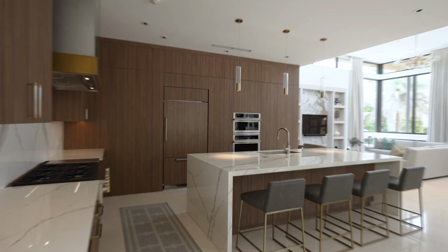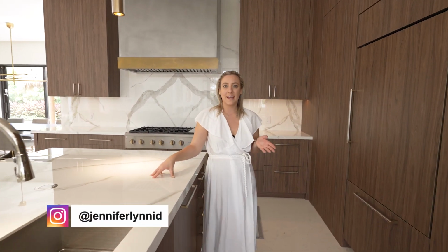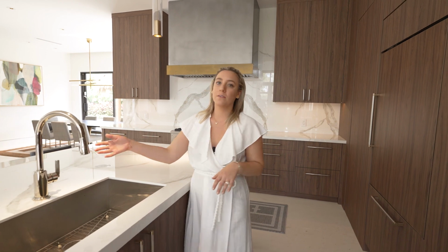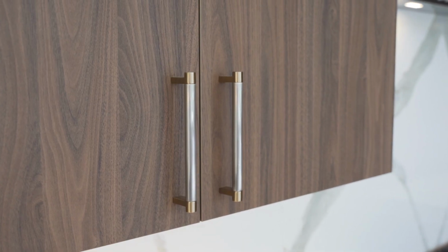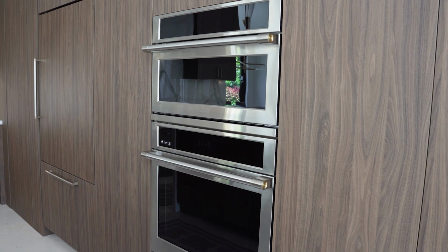We begin our tour in the heart of the home, the kitchen. Our overall design aesthetic for this home was soft contemporary. We achieved that by using walnut cabinetry, polished nickel hardware, and also incorporating some soft brass accents in lighting and cabinet hardware. And then we also chose to use Monogram for all of our appliances because of their streamlined look and feel.